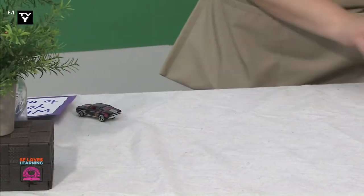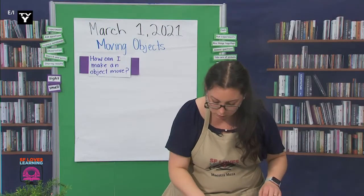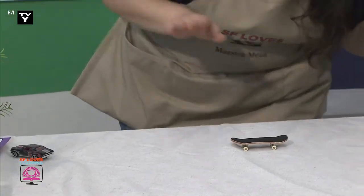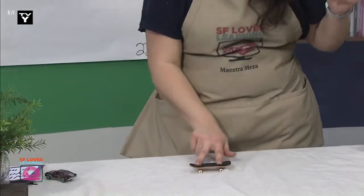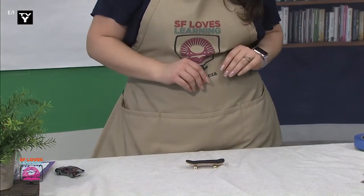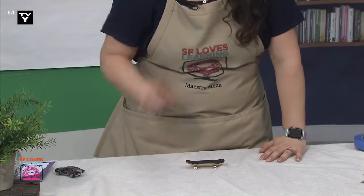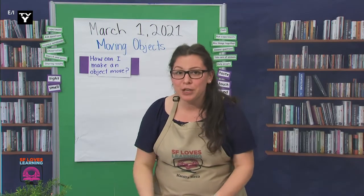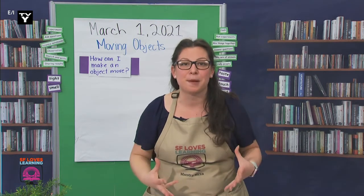Okay, I wonder if the skateboard moves the same. Move. Okay. What do you notice? Great observation, scientists. I noticed that too. The car and the skateboard didn't move until I touched them.